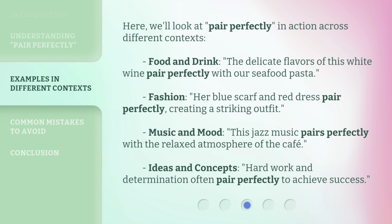Here, we'll look at pair perfectly in action across different contexts. Food and drink. The delicate flavors of this white wine pair perfectly with our seafood pasta. Fashion. Her blue scarf and red dress pair perfectly, creating a striking outfit.